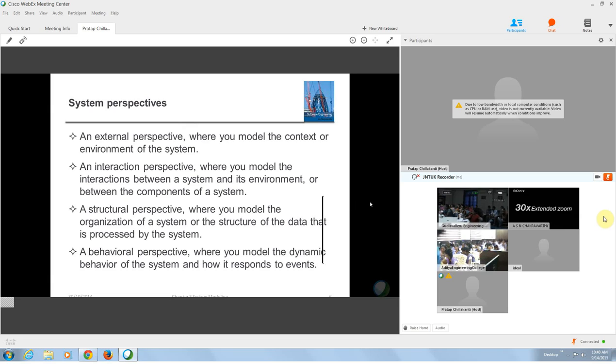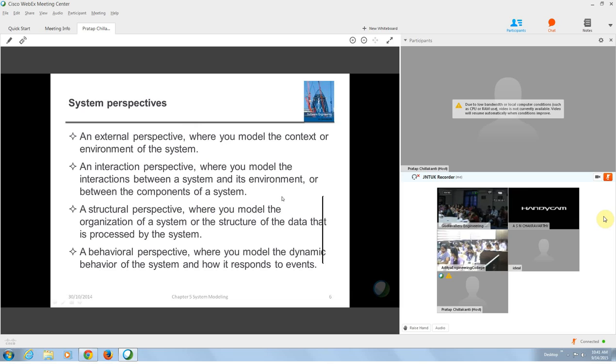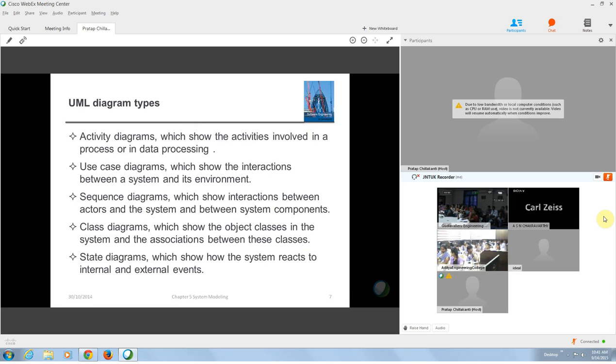I'll give you some examples of that in a minute, okay? And then you have interaction, meaning, hey, how does your system work with your environment or between the various components of a system? Okay. Now you have the structural perspective, meaning how is the system organized and how is your data organized? Okay. And then you have the behavioral perspective, meaning how does your system react to various stimuli? Okay. A lot of theory there, right? So there's an example that they give here, and we'll come up with our own example too. Okay, we'll see that.